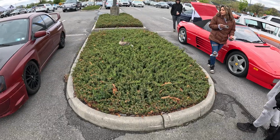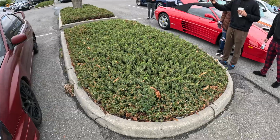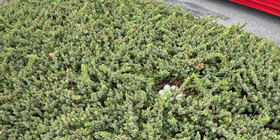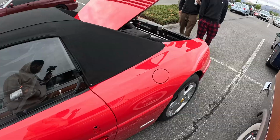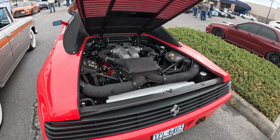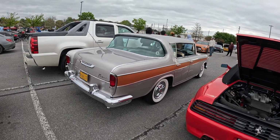Oh, it's got eggs! He's like, oh, little duck's like, y'all mess around with my eggs, I'm gonna mess y'all up. Like, oh, for eggs. Yeah. Safe place to be, right next to the Testarossa, right? Old school V8. Thing was a pinnacle of performance back in the day. Take a look at the old school Rambler, the Rambler Rebel.